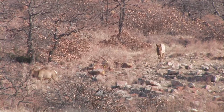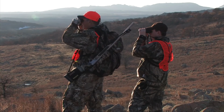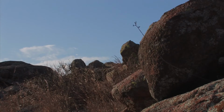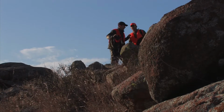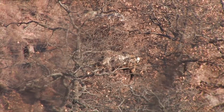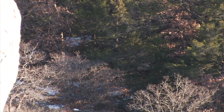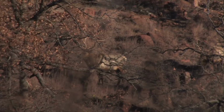Started seeing elk right off the bat. Finally got our way up to a vantage point where we could do some glassing, watch the hillside on the opposite side. We spotted a smaller bull right off the bat, and we just kind of got watching, and pretty soon the tree would move, and we started picking out elk in the timber, and we saw a bull that looked like a better bull, something we might be interested in taking.